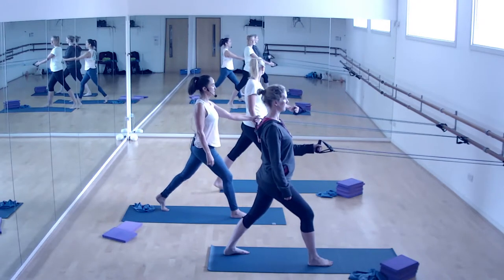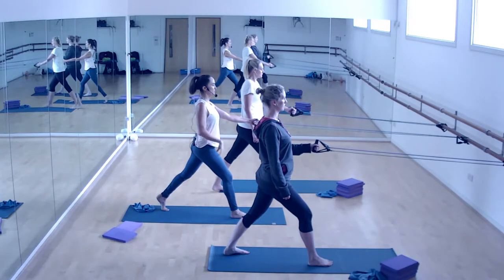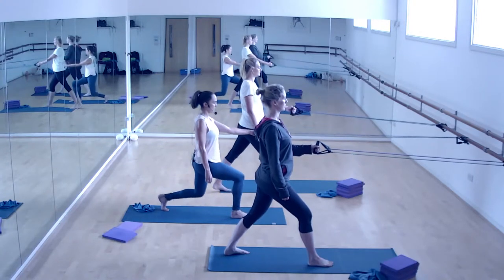And it's really important, the band's going to pull your shoulder forward. So you've got to drive the shoulder blades down the back of your rib cage. So you're opening your chest a little bit. Remember that egg in the spoon, bring your chin back, squeeze your buttocks at the top, lift up through your pelvic floor, and then lower down.